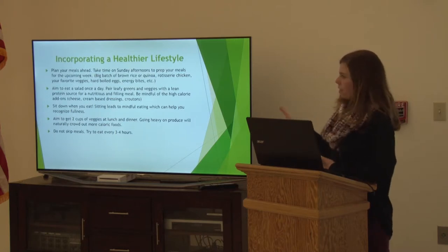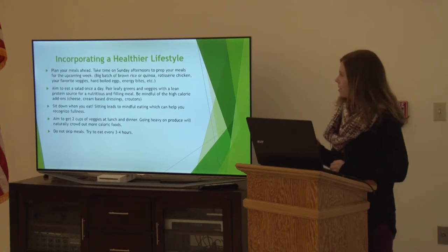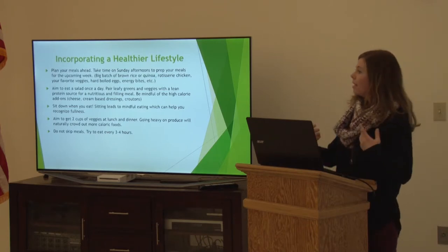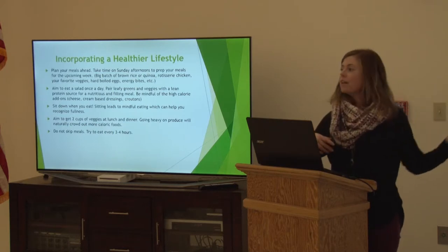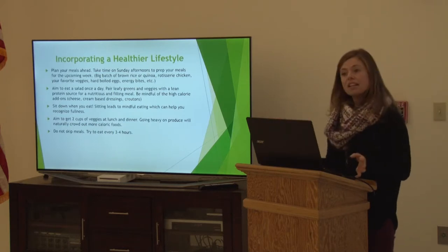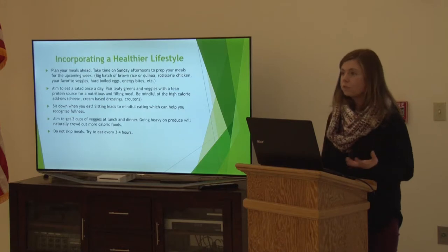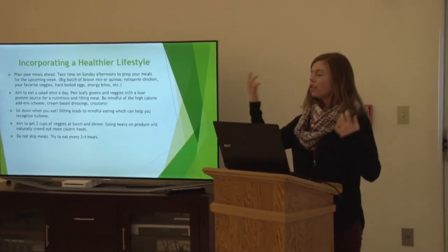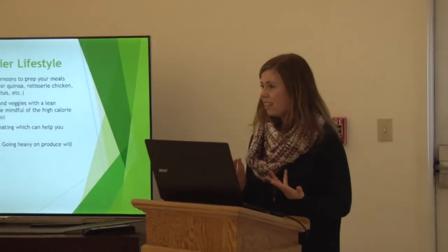Always want to watch out for the high calorie options at salad bars. And sit down when you're eating. I often hear that people will be eating standing up and talking to their family or watching TV, and that's not good because it takes your body about 20 minutes to recognize fullness. If you're eating really quickly or you're not paying attention, we don't recognize that we're full, so you're more likely to overeat. So you do want to try to prevent that.